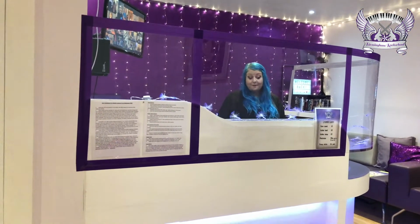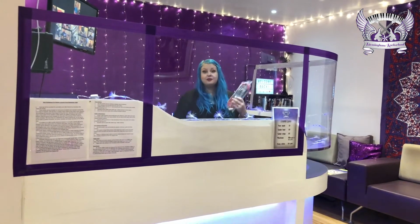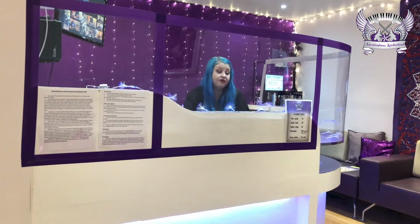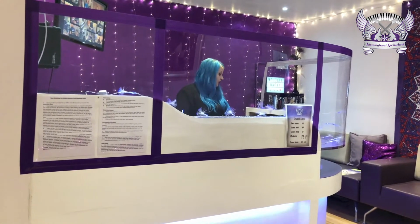We also now have a little shop back here, so if you wanted to buy some drumsticks or guitar leads, plectrums, all sorts of things, we have those all for sale. We also accept card behind the desk now as well for the whole of the shop.